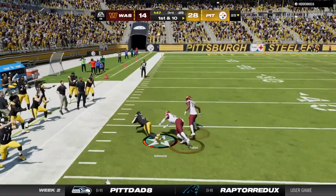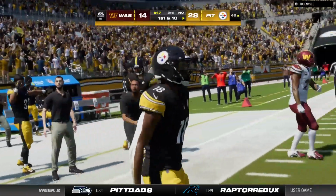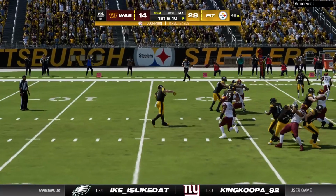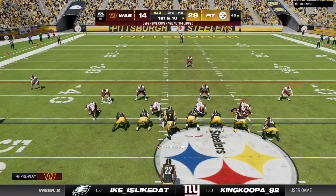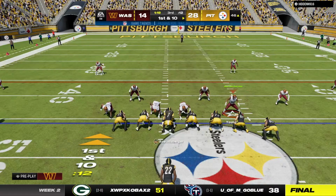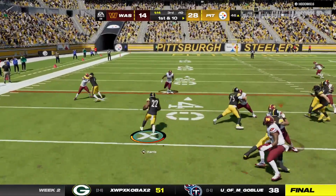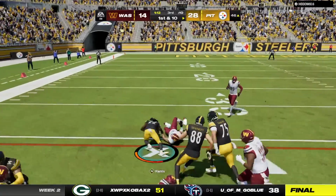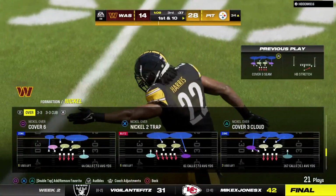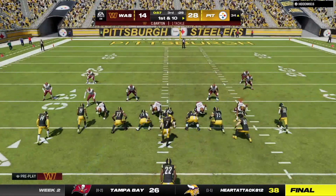A good start to the drive. That's caught out on the left side. And he'll be taken down, but not before they work it across midfield. He got 29 yards that time. In Washington territory now. Here's 1st and 10 at the 46. They'll run with Harris. And a good space to operate there as he takes this down inside the 35-yard line. The Steeler 1st down on the pickup of 11 yards.